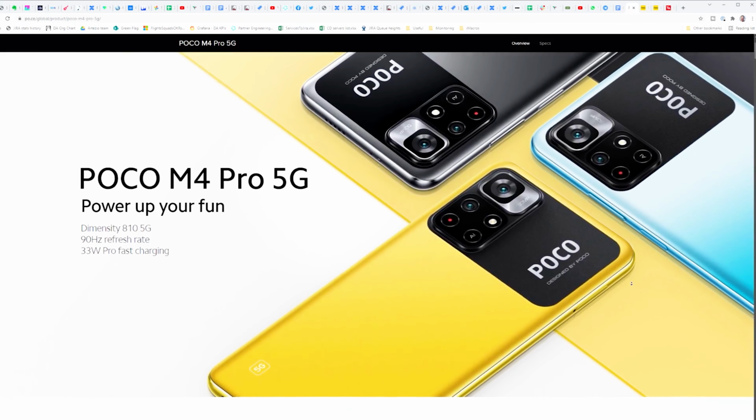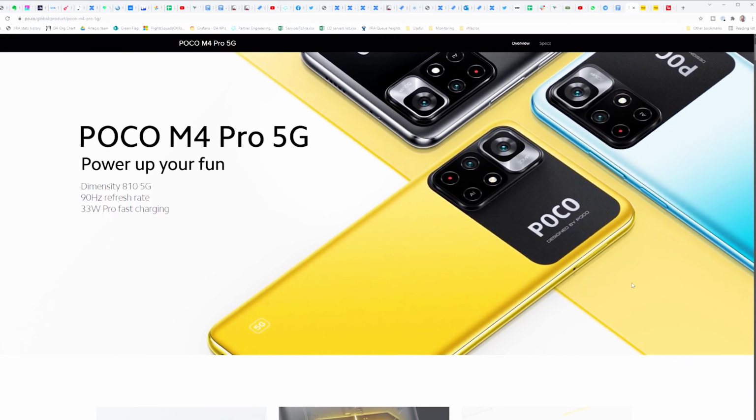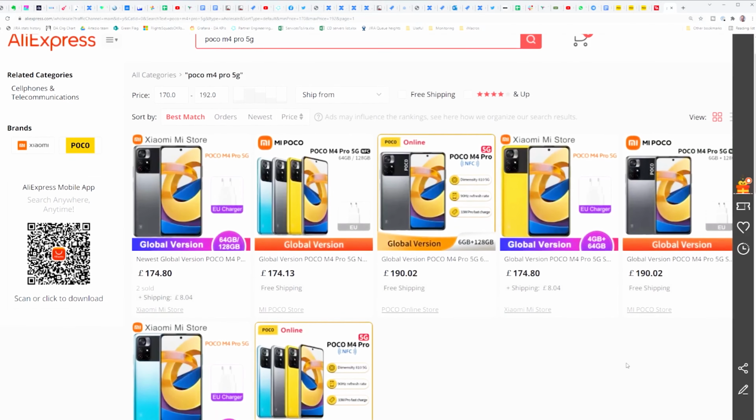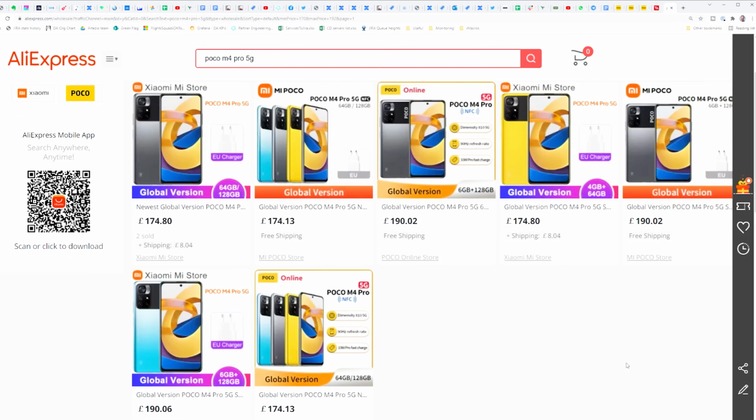At the time of writing, the phone isn't yet available for purchase on the POCO site or Amazon, but you can buy the 4GB M4 Pro 5G on AliExpress for £175 plus shipping, or the 6GB model for £191. Also, look out for some sales like the upcoming Black Friday in case you want to get a better deal.